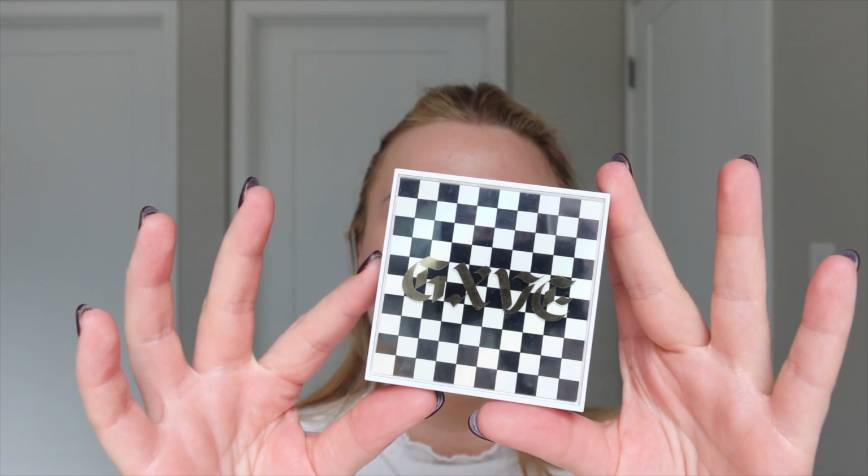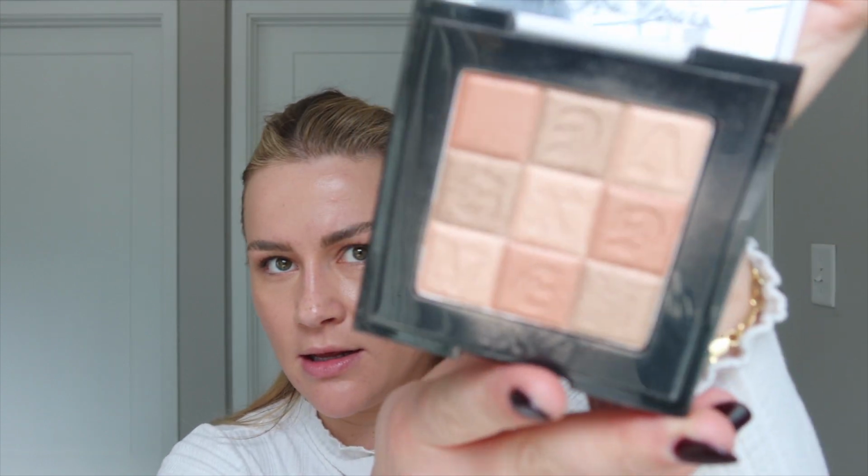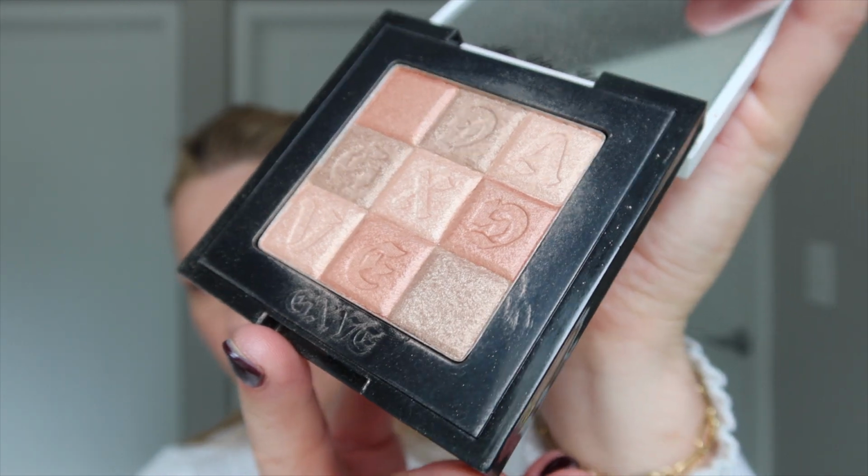So next I'm gonna go in with my highlighter from Gwen Stefani's brand GXVE. I don't really know how to say it, but it's so pretty. Look at that. I just tested this on a whim at Sephora and I was in the cart immediately. So this is definitely on my Sephora recommendations.